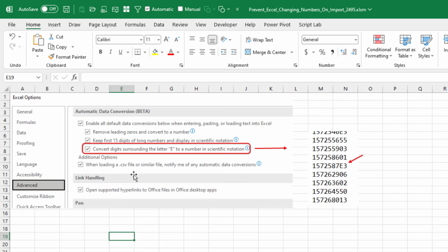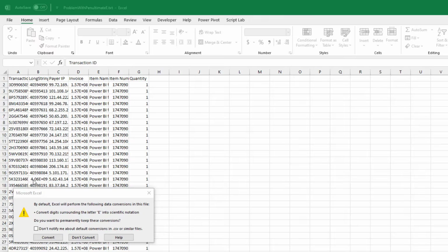Third option, convert digits surrounding the letter E to a number in scientific notation. I've done a lot of seminars over the years, 17 years times 35 seminars, and there was one fella that I ran into who was super annoyed with this problem because they had a top-selling product where the second to the last digit was an E. Right here, there was a number where the second to the last digit is an E. It was E9, and it's trying to convert it into scientific notation. Again, I'm almost always going to say don't convert.